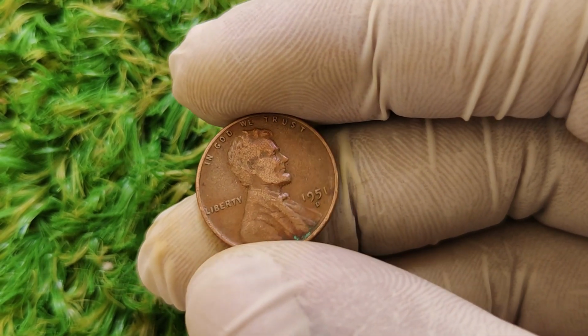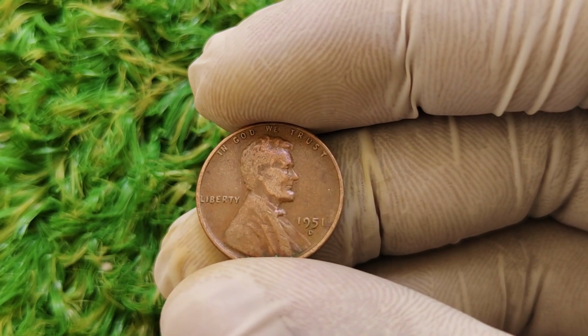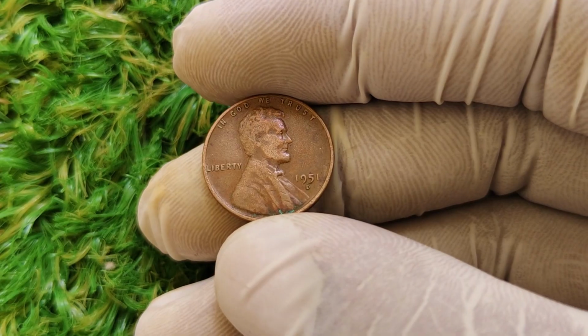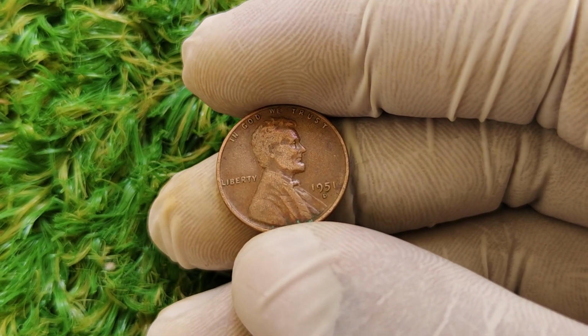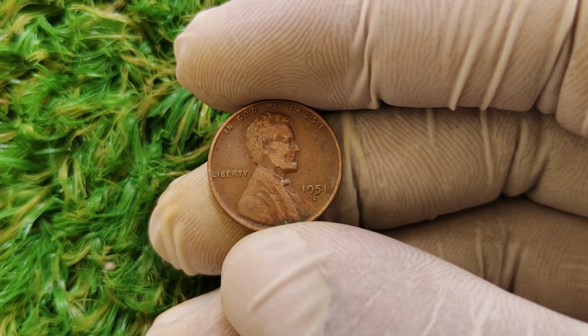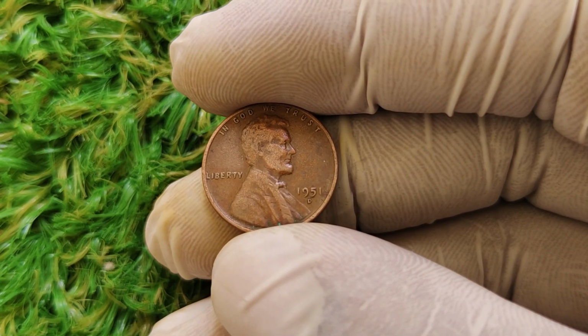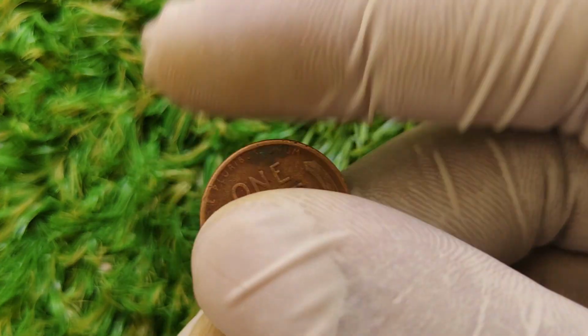Check your change jars, go through your old coin collections, and ask your relatives if they have any old pennies stored away. If you find a 1951 penny, inspect it closely for condition and possible errors. And if you suspect you have a rare one, don't clean it, just get it graded.